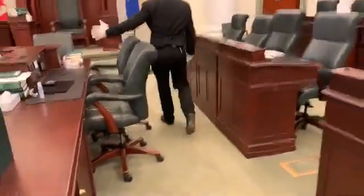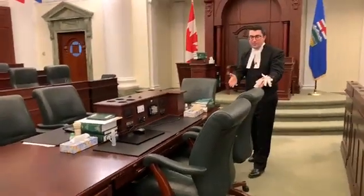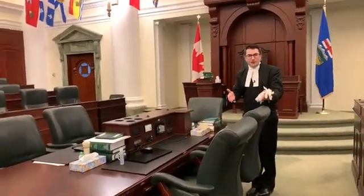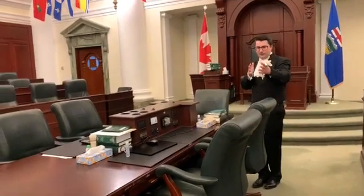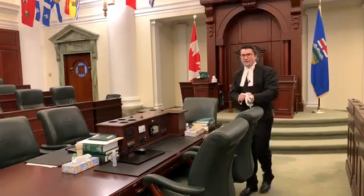Then you have the table. This is where the table officers sit. These folks are the procedural and legal experts of the Assembly. They help keep us on task. So on this side of the table, you will see parliamentary counsel sit. So this is the folks who advise us on the legal matters of the Assembly.